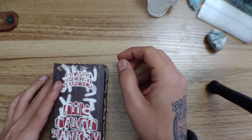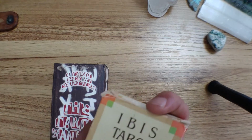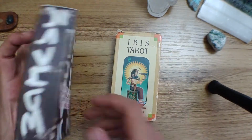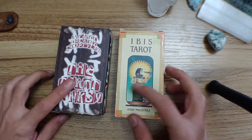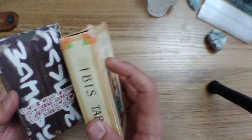This is actually the deck creator that gifted me the Ibis Tarot as well from my previous collection video. She gifted me this one also. So this was a gift straight from her. Super cool person. Turned out to be a really good friend. Thanks to the tarot community, I met a lot of really cool people. So I am definitely thankful to you guys for that.